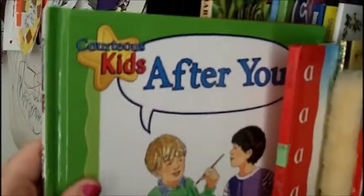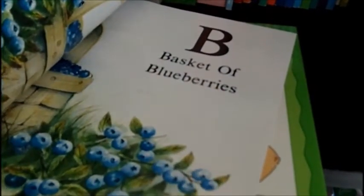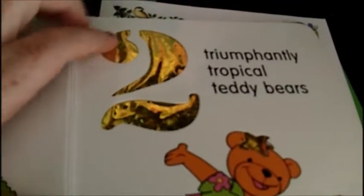And then back here we go into animals, opposites, shapes and colors. I have these 2 Courteous Kids books, After You and Thank You. This is a really cool book my sister got Brooklyn for her birthday last year. It's the ABCs of Maine. And it just teaches a little bit about Maine and talks about the different letters of the alphabet. So that's a really cute book. This is another one that Brooklyn really loves. It's Learn Your Numbers. And the numbers are textured and glittery.